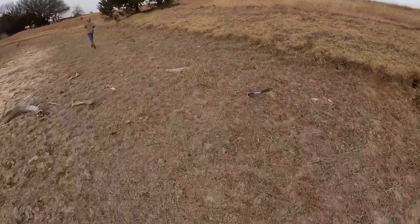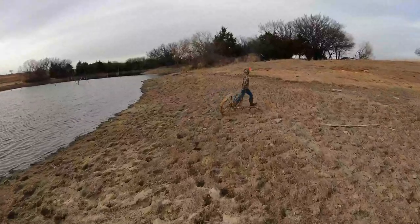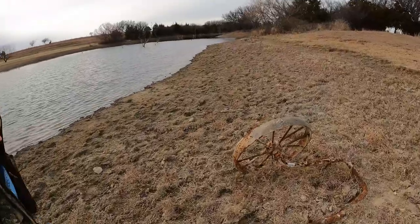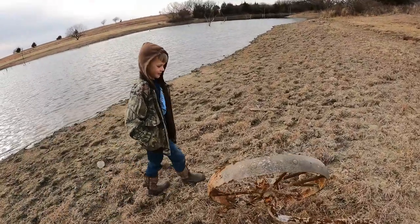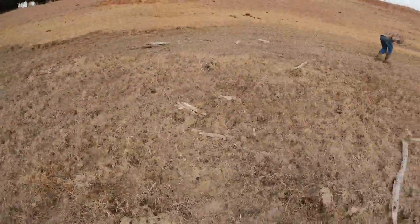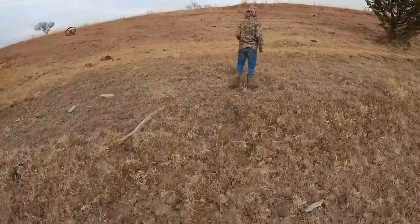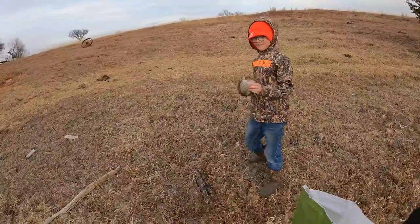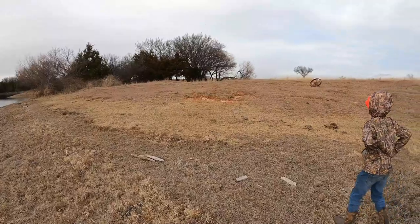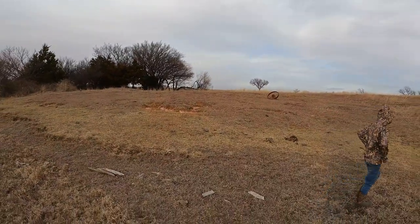Trash. It looks like it, like back then. Yeah. Pretty cool, huh? One broke down here and fell in the water. Got one? Nice job. Hey, look, there's the other wheel of the wagon. It must have fell off of it.